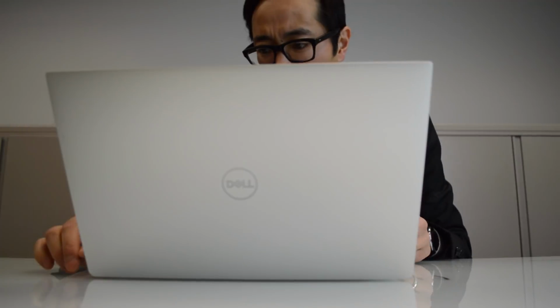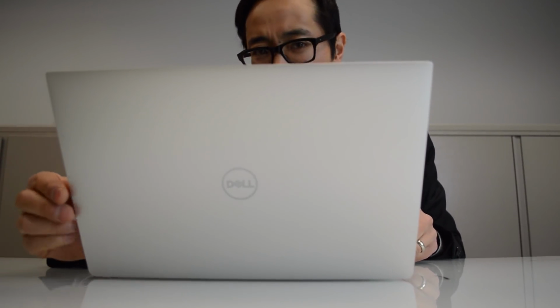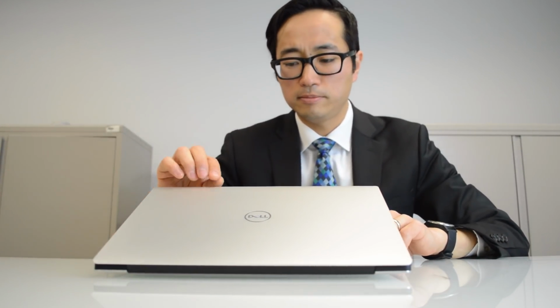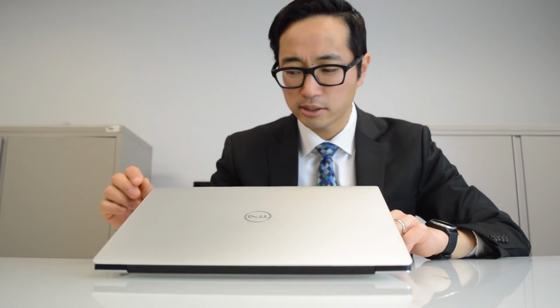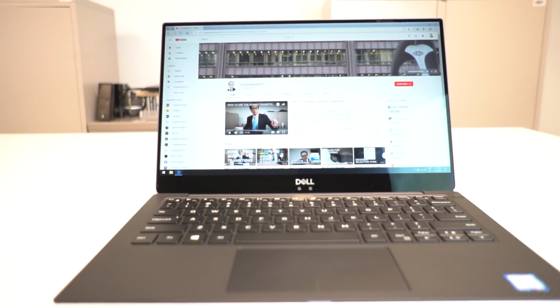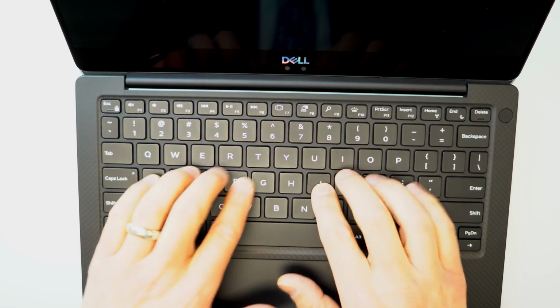This is nice. On the previous ones that I had, I felt like the screen was indented or set into the top where the monitor is. But this one just seems a little bit more flush, a little bit more MacBook-like. So that's nice. Power button to turn it on. I don't know if this has any charge in it. It's powering on. The keys feel really good.